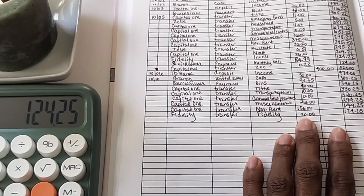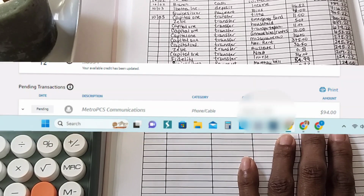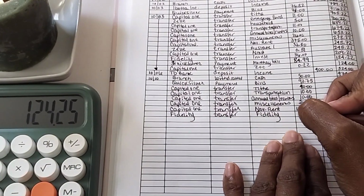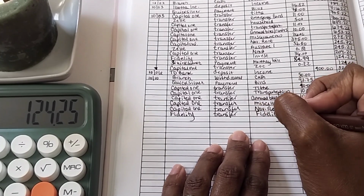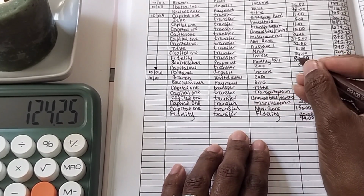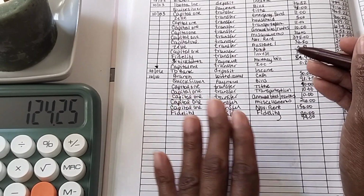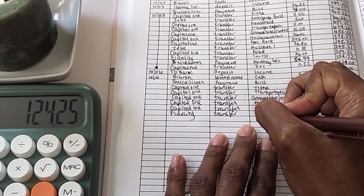$124.25. So there is a pending credit card transaction to Metro PCS. That's our cell phone carrier. So that $94, even though it's pending, it is going to come from this account. I'm going to fill it in, even though it hasn't happened just yet, but it will. Either the next day, the day after I'm recording, or maybe a couple days and we'll have it paid. So that is for our cell phone.